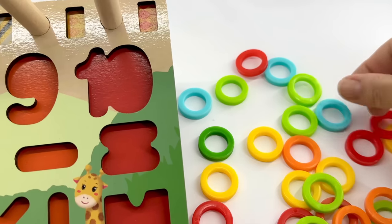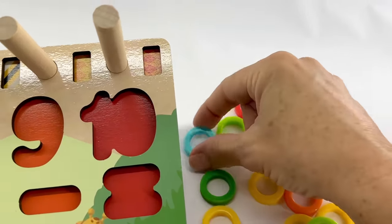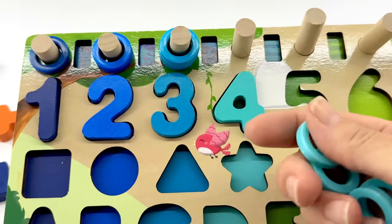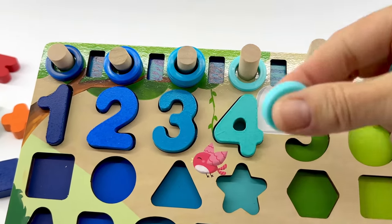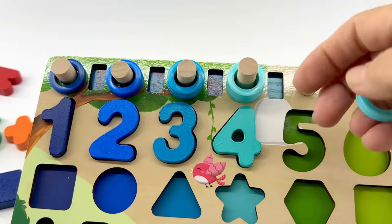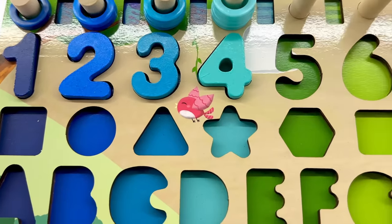Here's one. Here's another one. And another. Let's pick them all up, and then we're going to count them to make sure we have all the right numbers. Okay, here we go. Don't forget to count with me. One, two, three, and four. We made it to number four.